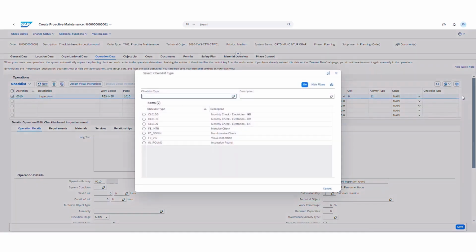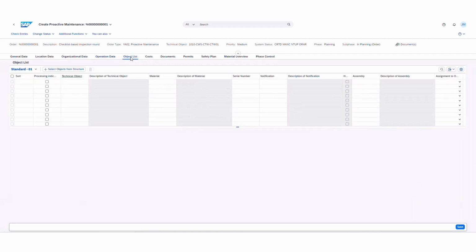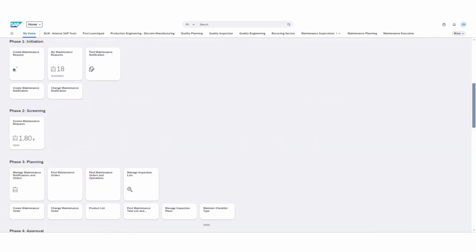The highlight is here the checklist type on the operation, because this triggers the determination logic of the checklist creation. In our case, the inspection round. In the object list, you will see now here, this list is empty, and this list will be fulfilled automatically during order saving, because the technical object gets automatically derived from the structure from the reference object. You see it here. Now it's completely automated, filled in. And a new status value is available on the order header, the object list generation.